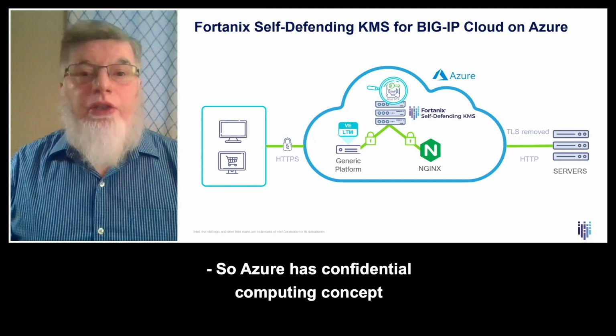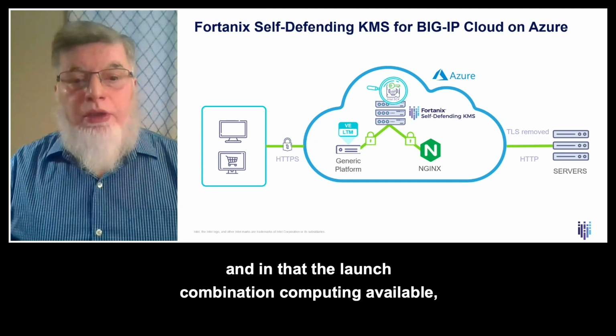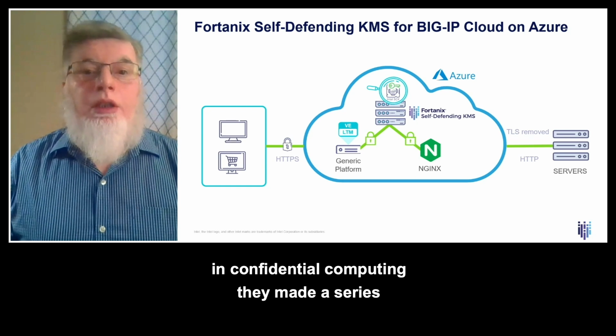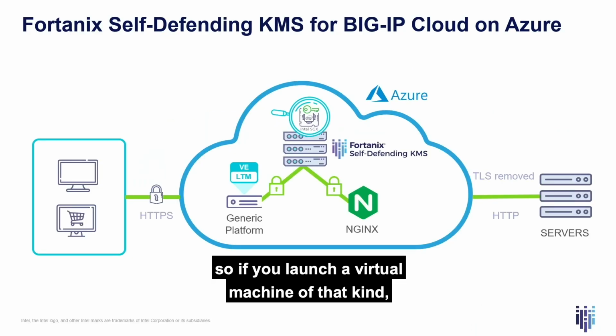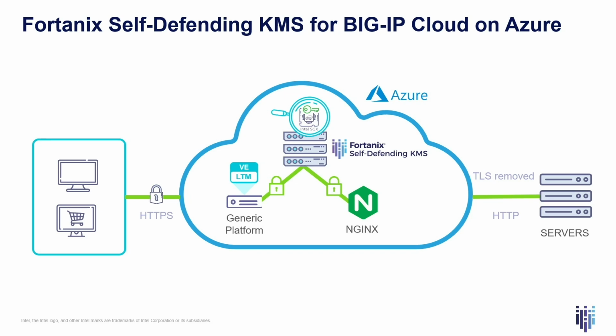So Azure has a confidential computing concept, and they launched confidential computing a while ago. In confidential computing, they made a series of virtual machines called DCSV2 series virtual machines. These are Intel SGX enabled. So if you launch a virtual machine of that kind, that virtual machine will give you the Intel SGX.